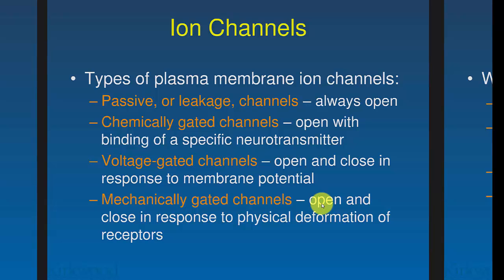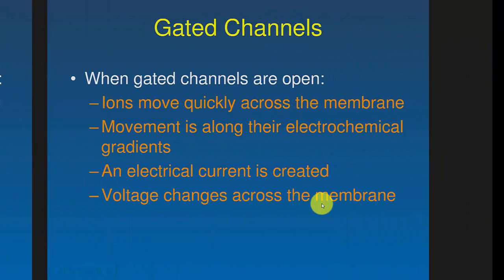There's different types of channels. Just kind of already went through those. So once these channels are open, ions move quickly. Ion channels only really open one ion through. Mention the one in the muscle that lets sodium and potassium flow together. That usually doesn't happen. Usually there's only a channel that lets only sodium through or only potassium through.